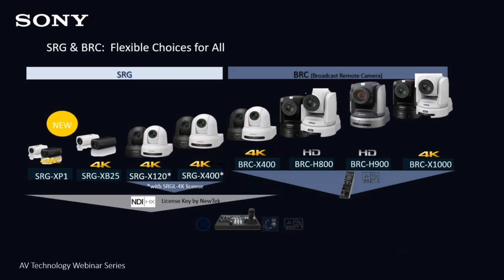Sony offers a broad range of pan-tilt zoom cameras. We have a wide lineup of zoom ranges as well as multiple interface options, whether used for iMag, production, video on demand, or live streaming. 3 of our newest PTZ models are NDI HX ready, meaning that with the optional license from NewTek, the number of options to the place of worship are increased, and I will cover those in a few slides.